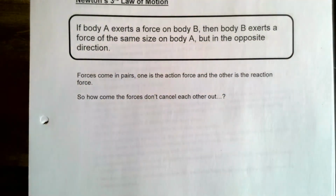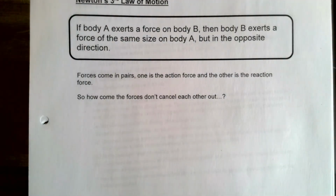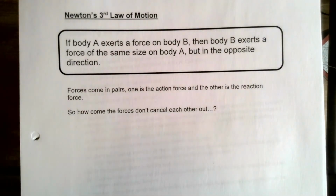So some people do have Newton's third law already filled in, but listen anyway. Sure, what else are you doing?